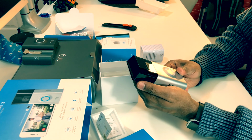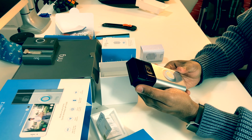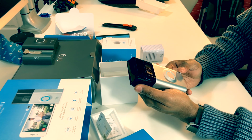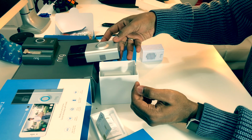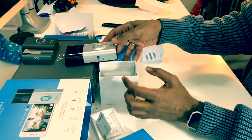Go for it and make your home secure with all the things happening, and stay safe. I'll see if I want to record anything further of this setup, but as of now I see no need.